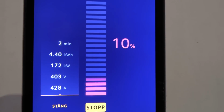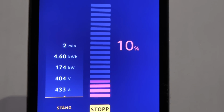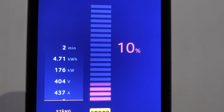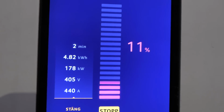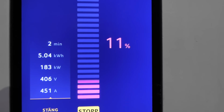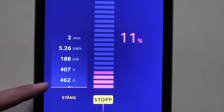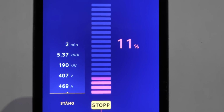Oh, it's ramping up. It has a slow ramp up. Yeah, okay. You see, it takes 2 minutes to ramp up. So this is not ideal. But this happens every time with the Palladium. It happens with the Plaid also. But now we're cooking. This one should hit 500 amps soon, after 2 minutes.